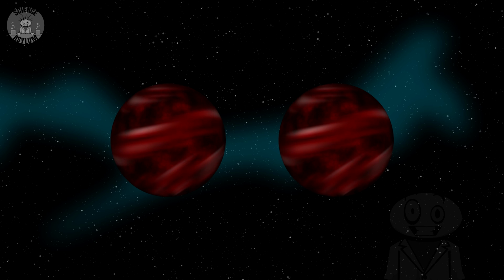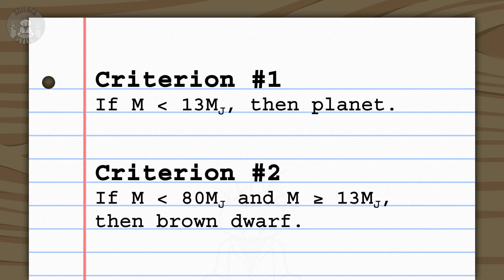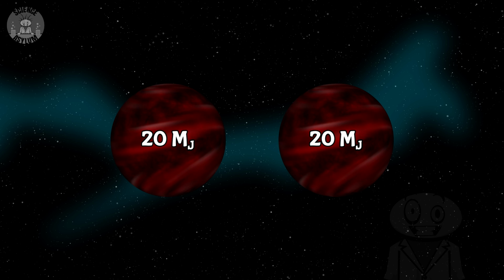How is that messy? Sure, it sounds simple and clean until you try to categorize objects. Say you've got two objects with a mass of 20 Jupiters. By the IAU definition, these are both clearly brown dwarfs. But then we look a little closer and notice quite a few differences.